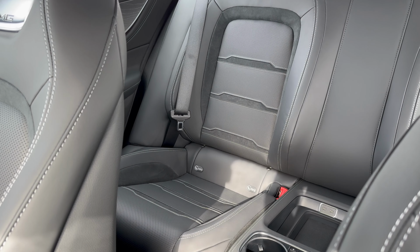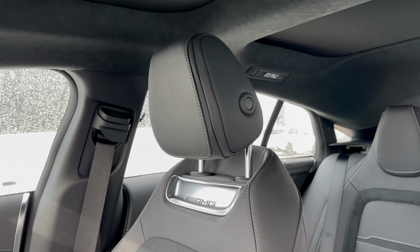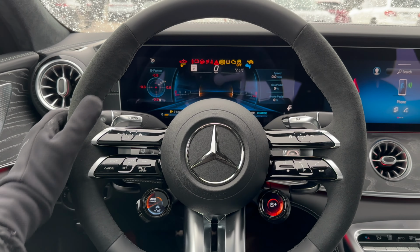Finally, the view looking at the back. This is what we have from the rear passengers. Overall, this is a good build quality. Love the seats here as well. Very comfortable seats. Trust me, they're excellent for a long drive. All right, let's go on a drive.